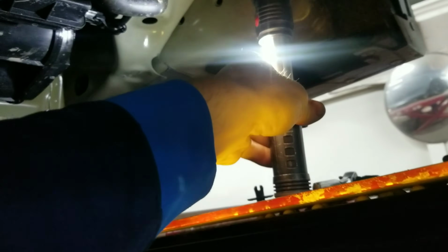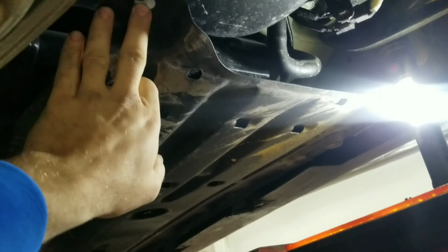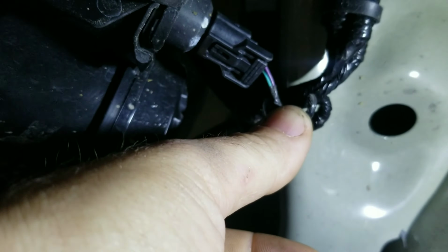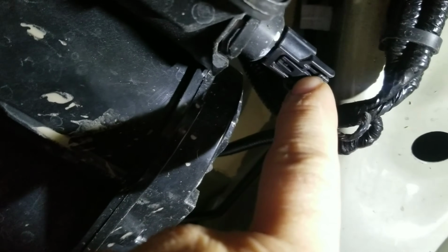So what I did, I pulled this cover. If you're underneath the vehicle, there's going to be a cover, so you're going to have to remove a clip here, and there's a size 10 bolt. So this is the solenoid that we're talking about. Let me see if I can get my camera over there. Okay, it's right here. This is the solenoid, and there's a plug with a purple, I think, and a blue wire. It looks like green, but it's actually blue. So this is the solenoid that we have a problem with.